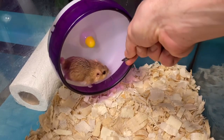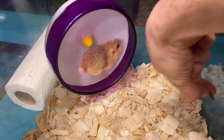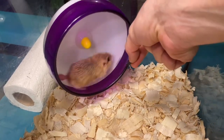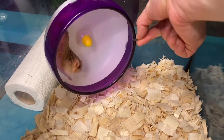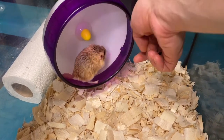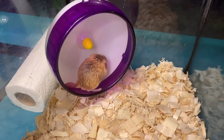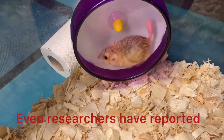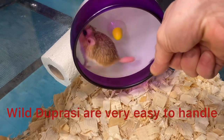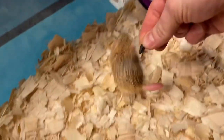So just like any other hamster or gerbil or mouse or small animal, these guys love to run. And it's very important that you give them a wheel to exercise. Right here, I'm trying, again, to see if she will take a sunflower seed from my hand. Like I said, these guys are very friendly and very docile. Rodents are really, really active, so they do spend a lot of time running.